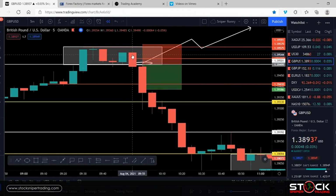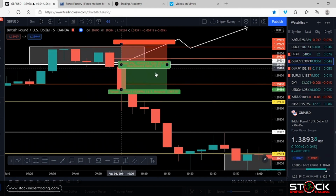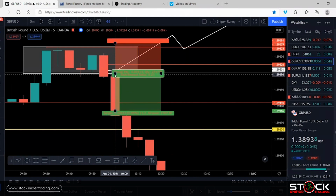I get this clue number one. We get finally a bearish engulfing candle, take out these buyers, close below the support. That's clue number one. Now, clue number two is I get the retest. So it initially opened green here and went up, got rejected real quick. So selling pressure is heavy.